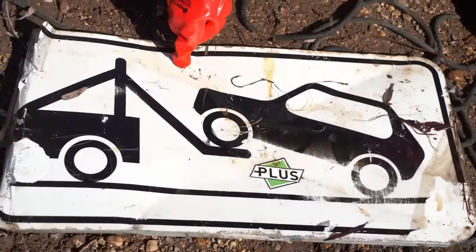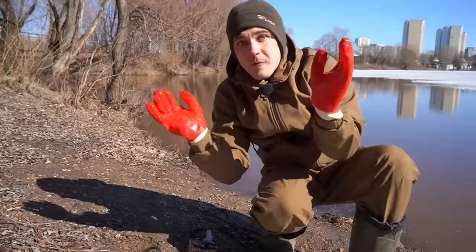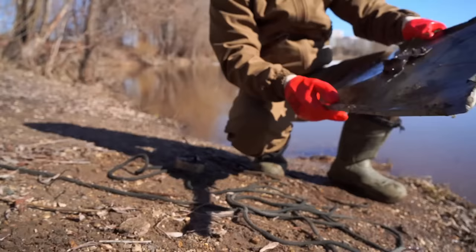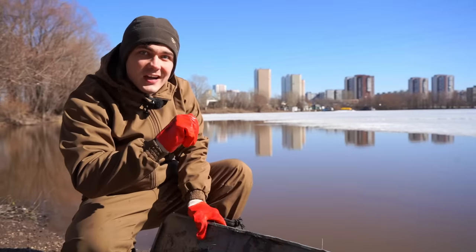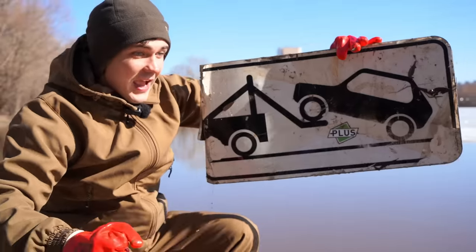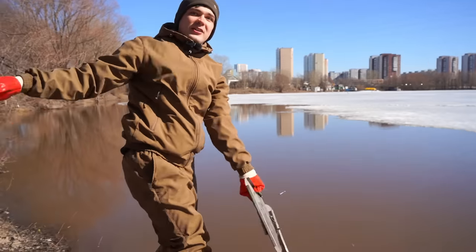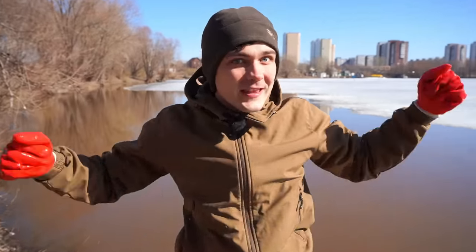This is a real road sign and look, this sign is kind of bended, so it's damaged. Maybe it was damaged by the car that has fallen here under the water. So this sign was standing, for example, somehow like that, and the driver of the car hit this sign and went under the water with this sign. Let's keep throwing the magnet.